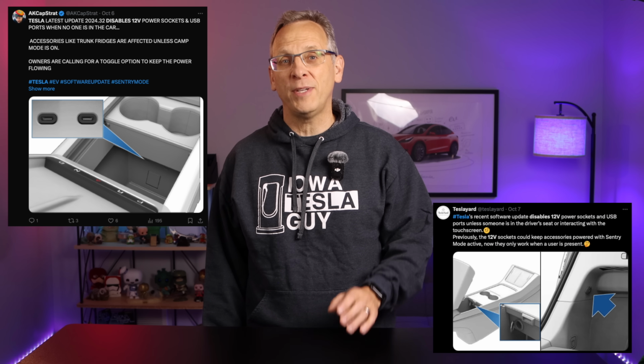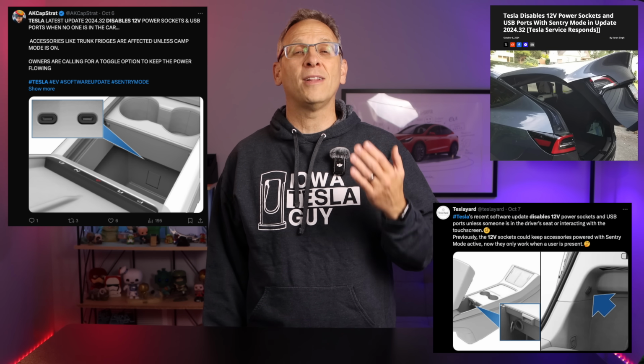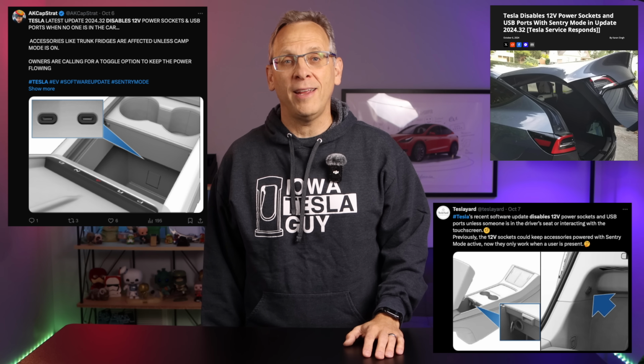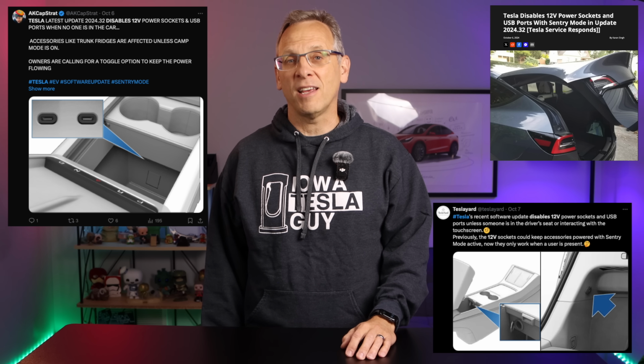Now, over on X, there has been some interaction with Tesla, and Tesla seems to have confirmed that people have an issue with this, and they may issue a future software update that will allow you to have some sort of control over those outlets, or at least acknowledge and tell them, I'm okay having these on when I'm not in the car. But they gave no timeline, and I wouldn't hold your breath that this is going to come anytime soon. So if this feature is going to be around for a long time, how are we supposed to deal with it? Are we just stuck?